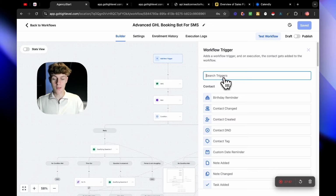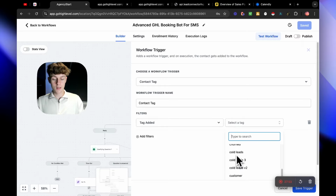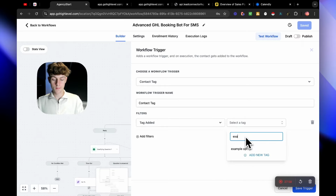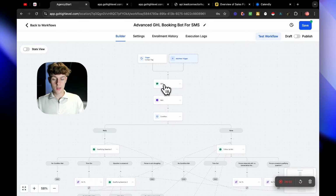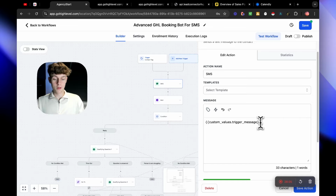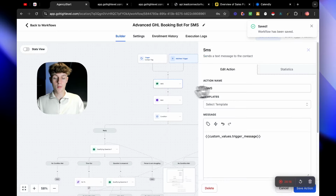But essentially, you would add the trigger as contact tag, and then just do what I said about adding this as a tag added, and then doing the example opt-in, because I think that's what we called it. So now, once that happens, it's going to send an SMS to them with a custom value trigger. Now you can remove this to actually just send it here if you want, but the reason I put this in for members in my community is so, if we quickly save this, you don't actually need to change anything besides the prompt in this workflow.